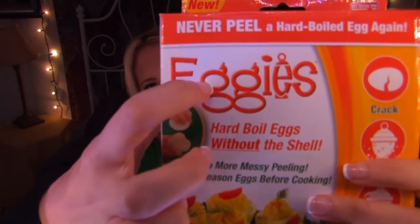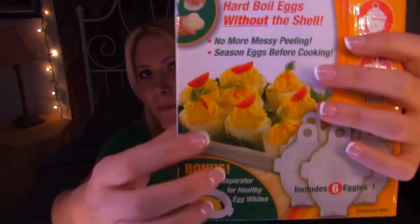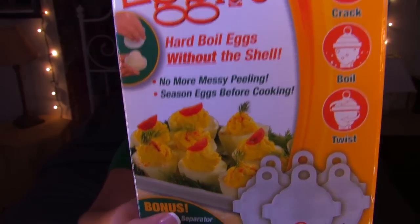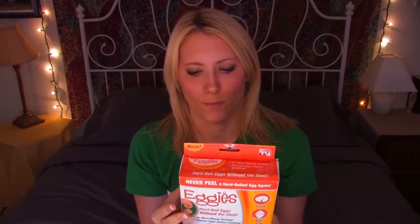Anyway, I found this at the thrift store, and it's called Eggies, which is adorable. And what they are, I should say, are little plastic pods, I guess you could call them, that you use to hard-boil eggs, to make hard-boiled eggs. But you get to skip the part of hard-boiled eggs that sucks, which is the peeling.